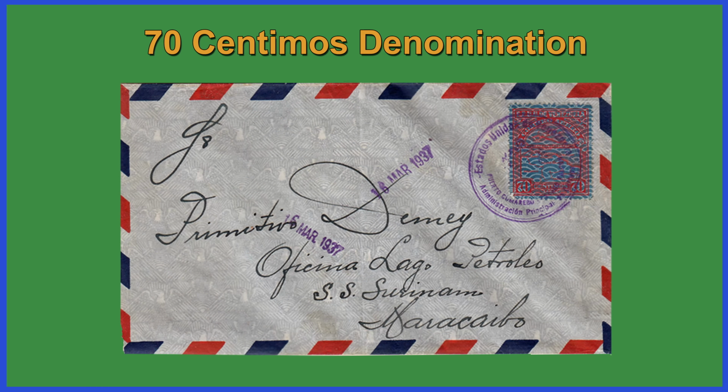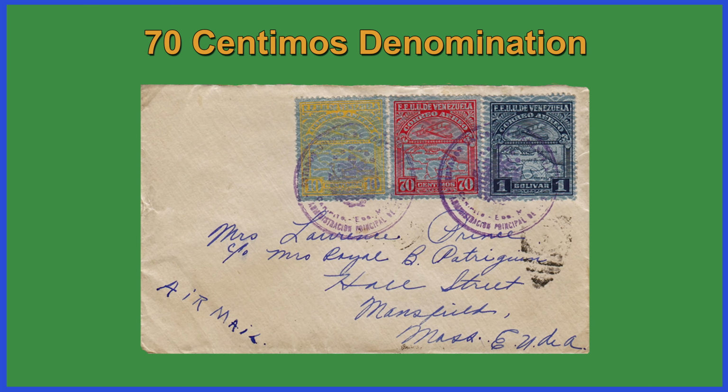Here's a cover that reads as if it is ship mail rather than airmail. It was, in fact, airmail having been flown from Caracas to Maracaibo to the offices of the Lago Petroleo Company on board the SS Suriname. The 70 centimos could also easily be used as a make-up stamp with others to total 1.8 bolivars for the franking required for mail to the United States.